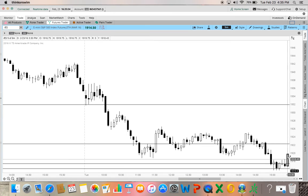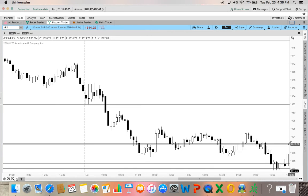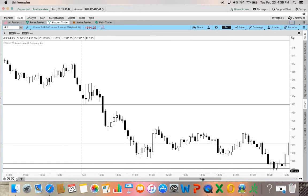After this bull candle, we should put our limit order at 1920 to see if it fills. Whatever 2-3 point scalp we can get, we should take our profit and lock it in. This is what happened. I was long here, I took my profit, about 1.50 or 1.75 points. But this is something very important.